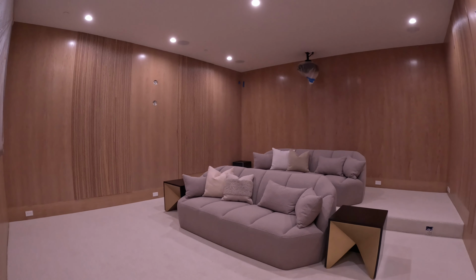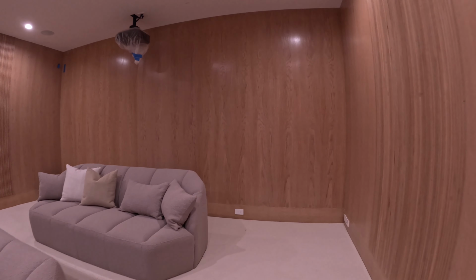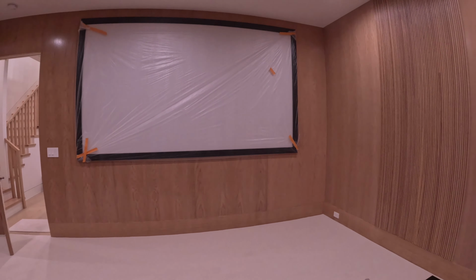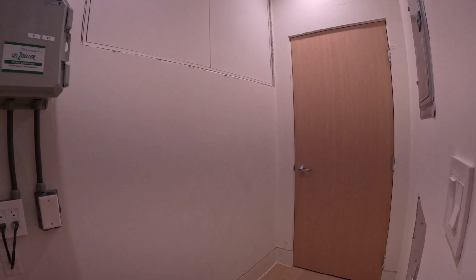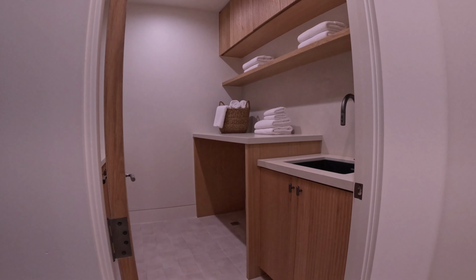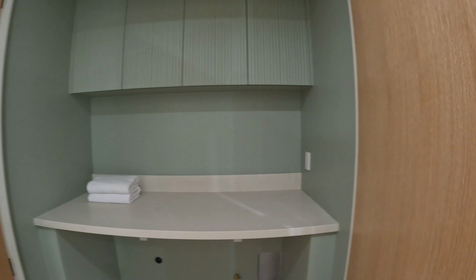I'm currently sitting in the movie theater. Beautiful, beautiful spot to hang out in. I really like it because it's really quiet. Really quiet. I feel away from everything right now, which I really, really love. The next thing you're gonna see is our utility room, our gym, two bedrooms, a laundry room, and of course, you guessed it, there is an elevator in this house. We also have the laundry room upstairs as well on the third floor, which I'll show you right now.